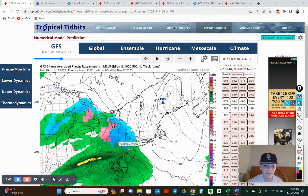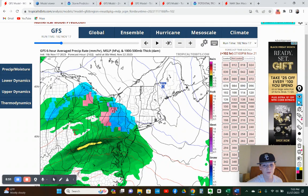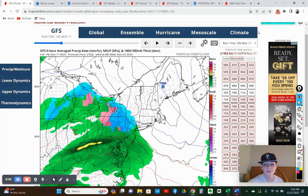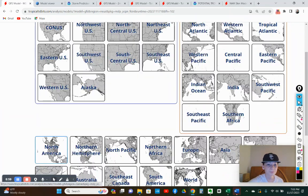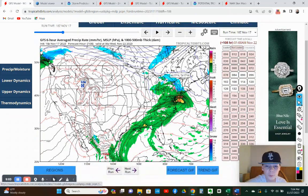Yeah, you guys are right there. Even parts of northeastern New Jersey are still missing out on that snow, but it's going to be very close. It's got a few days to change, but it really doesn't look like it's going to change that much, because this is only a few days out. But we see a pretty big storm system, 1,009 millibars. We've got a lot of rainfall falling over the southeast, the eastern seaboard in general.